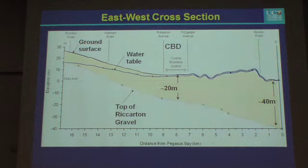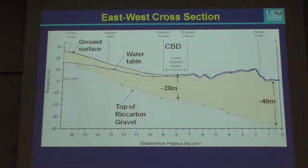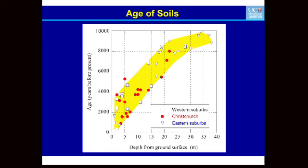So the yellow area is showing the thickness of the top alluvial soils, which are the most recent deposits and the most vulnerable to liquefaction. We can see that those soils are about 40 meters thick near the sea, about 20 meters beneath CBD, and about 10 meters at the west of the city. Another important factor for the potential for liquefaction is the age of the soils. The younger the soils are, the higher the potential for liquefaction is.